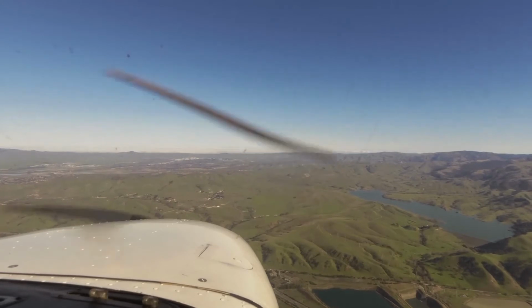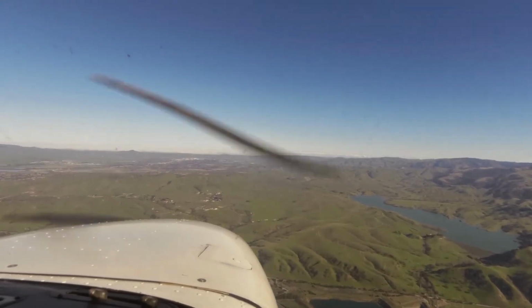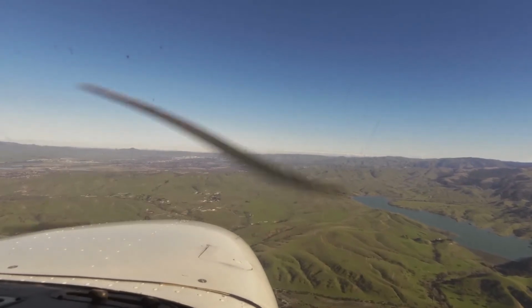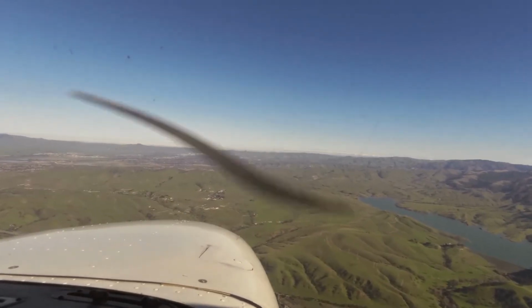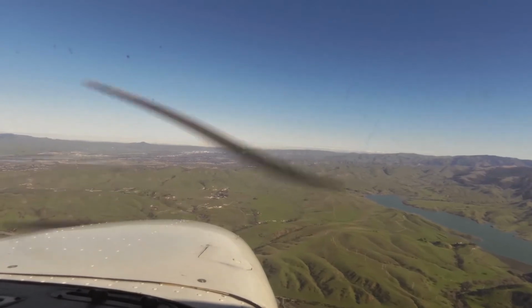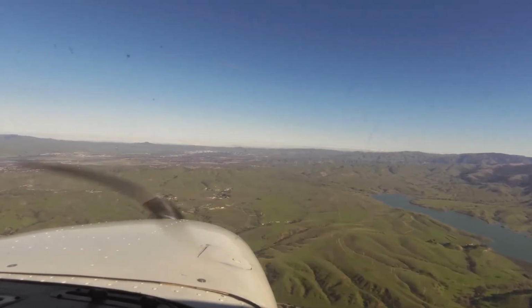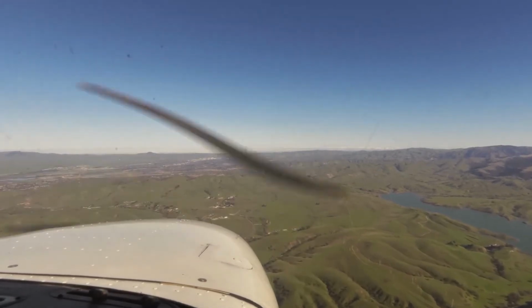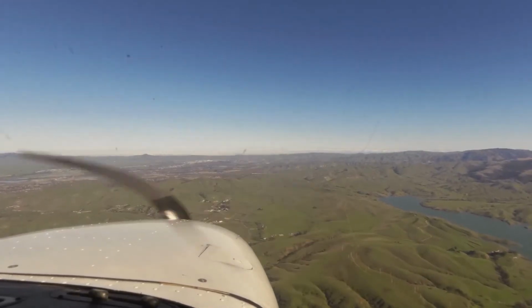Livermore Tower, Cessna 3800 Sierra Papa, 3500 at Sunol, inbound. Cessna 800 Sierra Papa, Livermore Tower, make right traffic, enter and report a 2-mile right base, runway 7 right, traffic 3 miles south of the airport, southbound, altitude indicates 1,900. Enter right base for 7 right, report 2 miles, and looking for the traffic, 800 Sierra Papa.